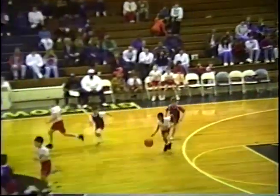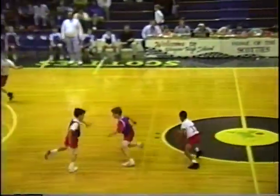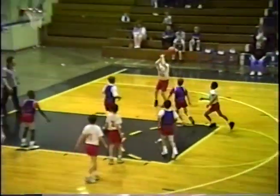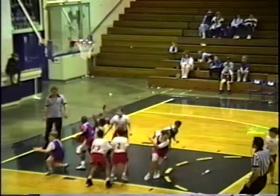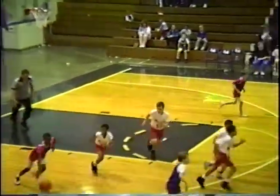Drew Shirley for the Pacers picks the ball up, comes across midcourt, passes over to Spencer, loses the ball, gets it back, gives it to Shirley. Spin move on the inside, no good. Stockton claims the rebound for the 76ers.